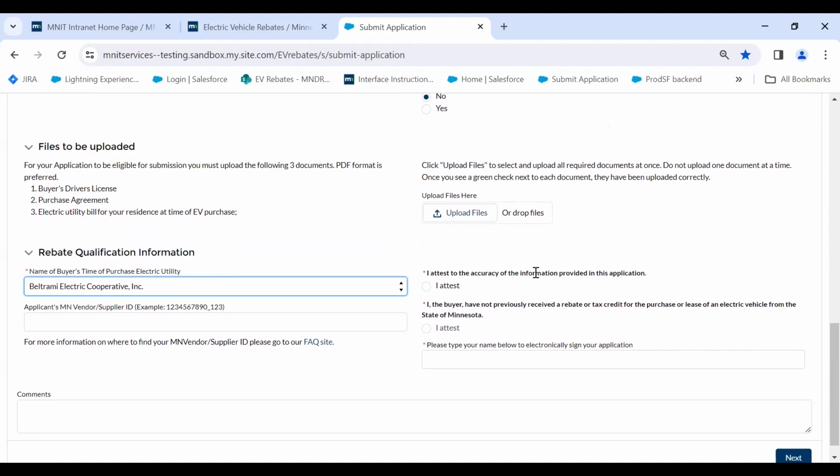Over here, you're going to attest to: is the information I provided accurate? Yes. And I'm an individual, I have not previously received a rebate or tax credit for the purchase or lease of an electric vehicle in Minnesota. You only get one; a person cannot get more than one. If I bought two cars, one in June and one in August, I only qualify for one rebate. I can't get multiple rebates.